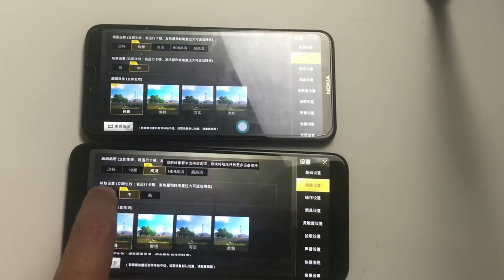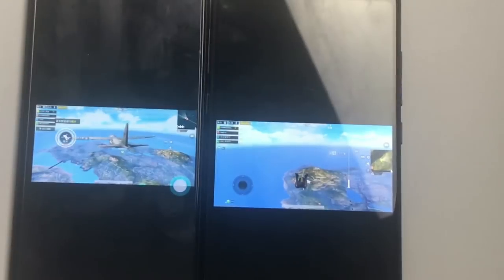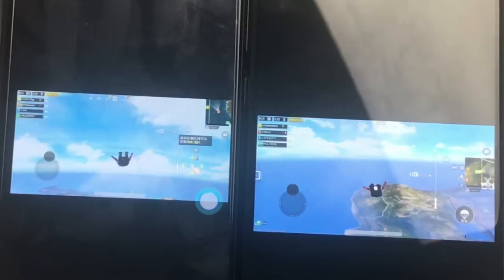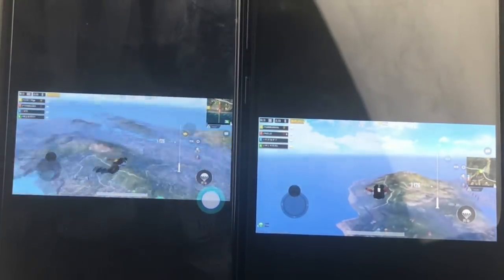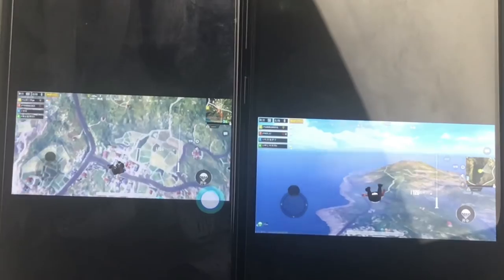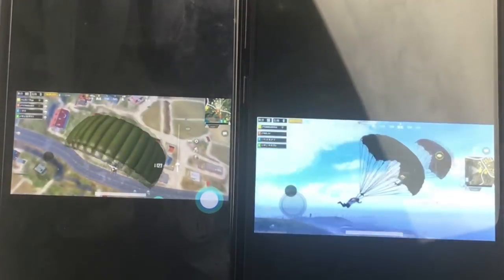But in Mi6x, you can see we can play in high definition, ultra setting. So I did a screen recording of both gameplays. In Mi6x, the colors are brighter and better, but the battery performance of Nokia X6 is much better because we can play in high definition in Mi6x. Otherwise, I don't feel any difference, it doesn't lag in both phones. The Mi6x heated up a little, but Nokia X6 doesn't heat up. So you can see the gameplay.